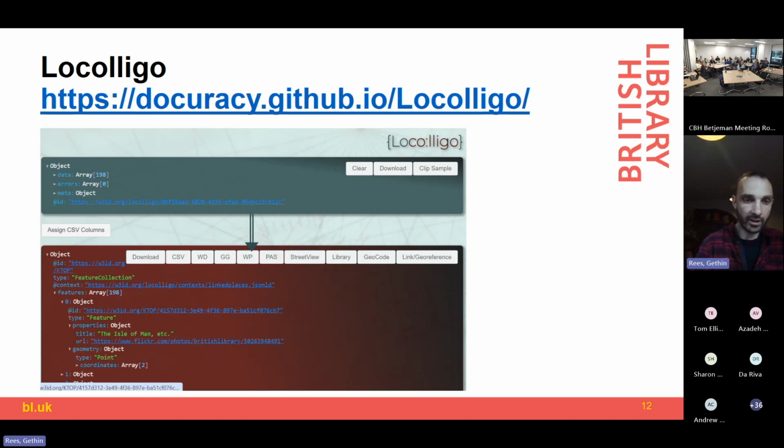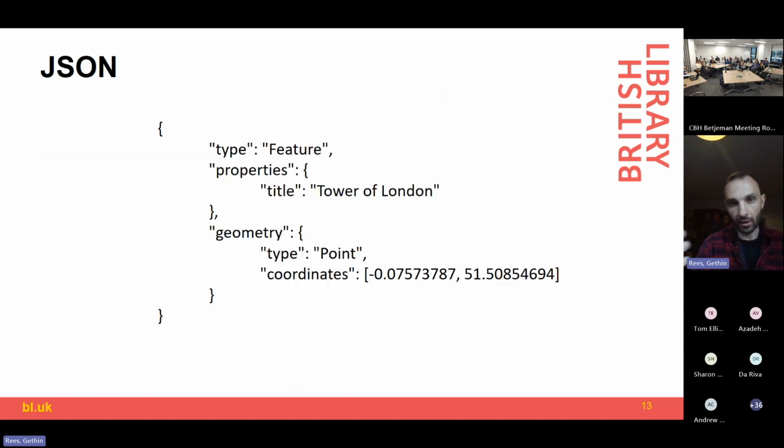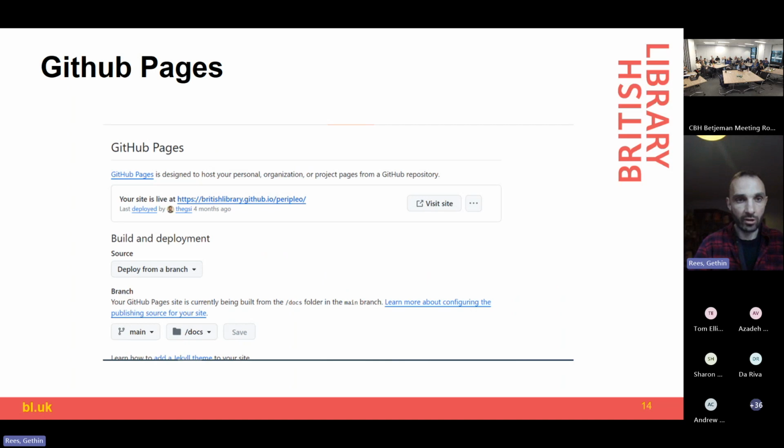All you need to do is click download, and you'll have that file, which can then be uploaded. It'll look something like this, like GeoJSON here. Although that one I see doesn't have a URL, so it also should have a URL. Localigo will do that, and you can then import the repository to GitHub Pages. It's just a matter of doing a few simple clicks.